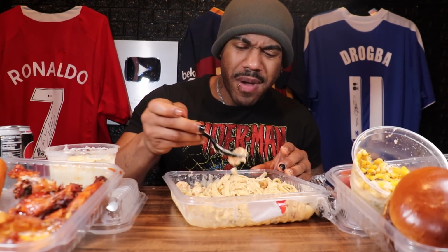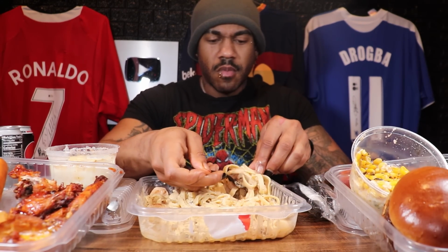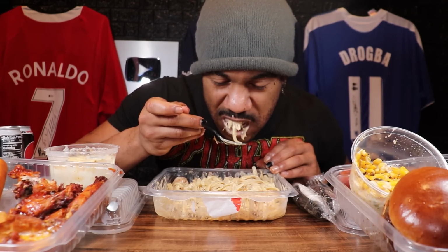Nice little creamy, good amount of shrimp in here. I'm getting shrimp in every bite. Look at that. Okay, Fridays, bro. It's really not bad. A little overpriced, but it's competitive price compared to the other stuff. If you never had this, honestly, check this out.